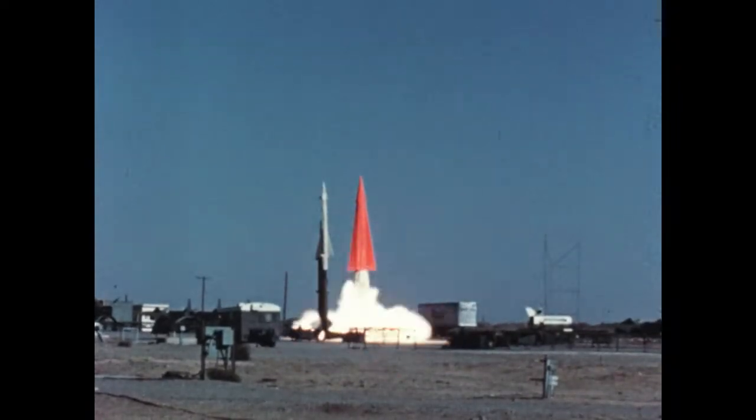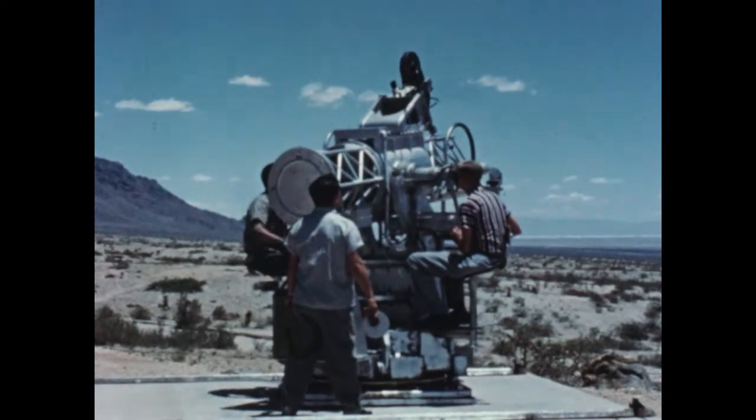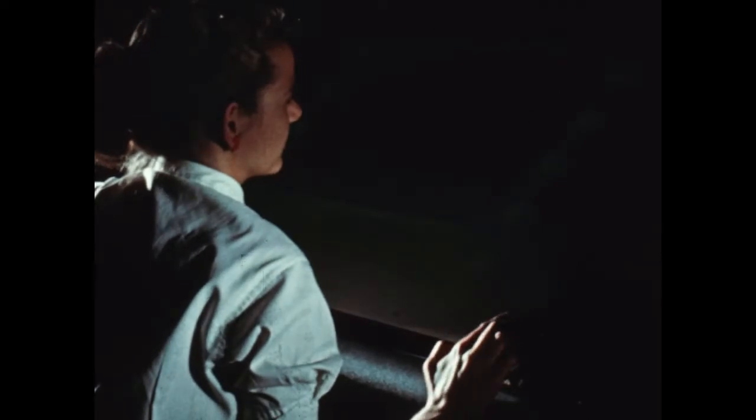3, 2, 1. The test is on film. The Igor's job is done. The Igor data is reduced in much the same way as cinetheodolite data.